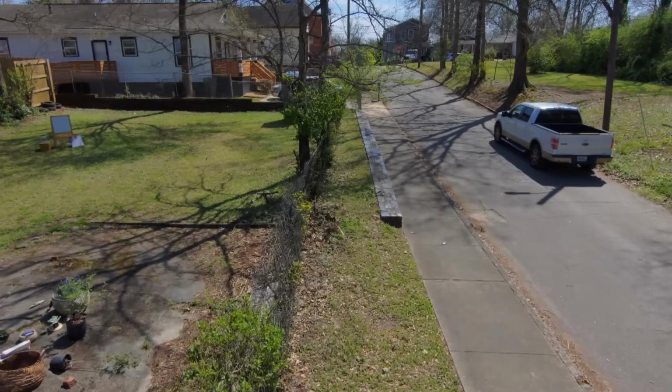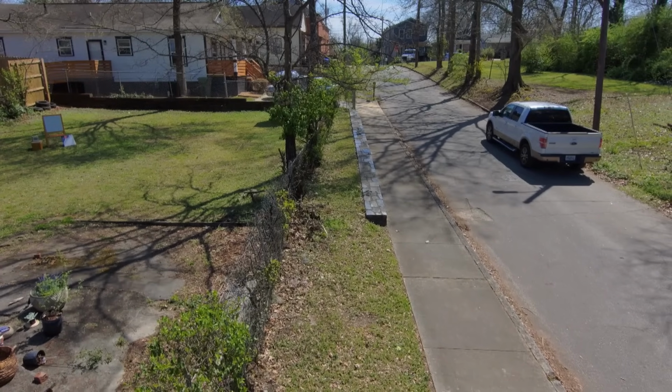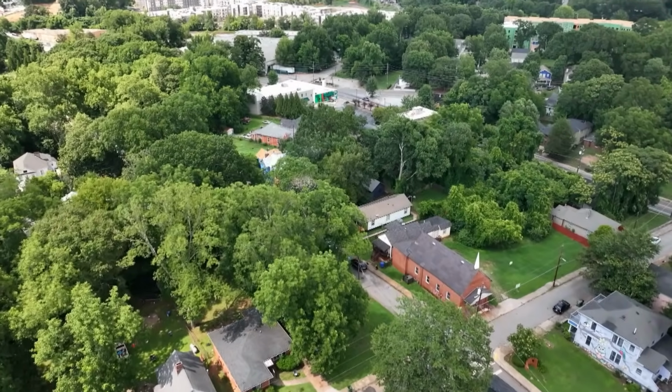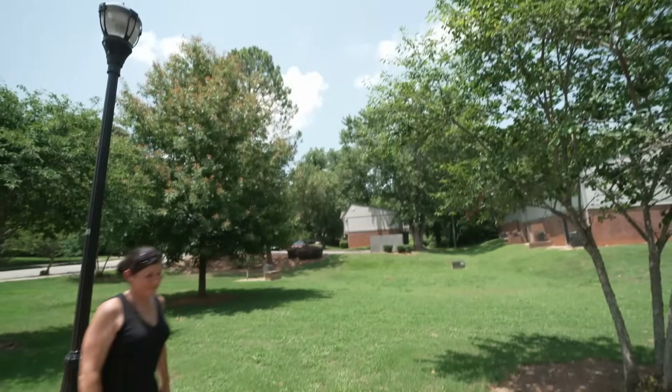Our homeowners would like to use fruiting trees as a transitional element from their backyard to the street. I like to suggest native trees and shrubs in situations like this because they're easier to grow under local conditions and they usually take less time and maintenance than non-native options.